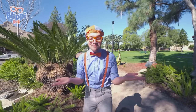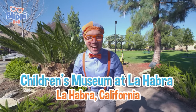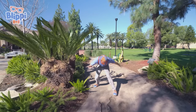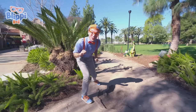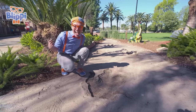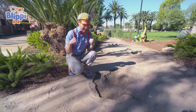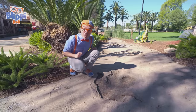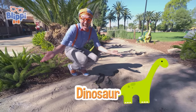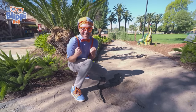Hey, it's me, Blippi! And today, we're here at the Children's Museum at La Habra in La Habra, California. And I am so excited. Whoa! I almost tripped. You know what this is? Yeah, it's a footprint. A really, really big footprint. Must have belonged to an animal, or maybe even a dinosaur. Hey, let's follow the footprints. Maybe we can see some animals and dinosaurs today. Come on.